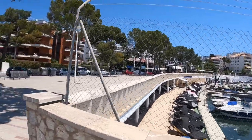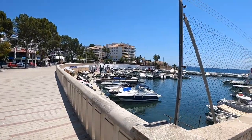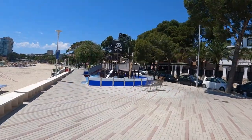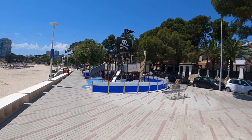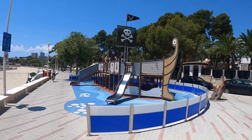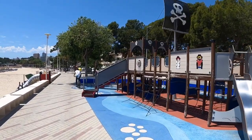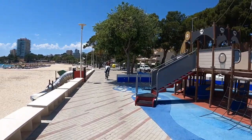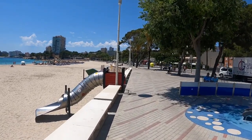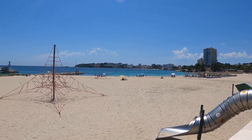So if I turn to the right here, there's a few more restaurant bars along there. And another little walk. Well, we're going to walk past the pirate ship. I think this pirate ship's brilliant if you're a child. I mean, how much fun can you have on that, eh? I do think that's brilliant. And there's a little slide there as well to go down to the beach itself, the sand. It all looks lovely from up here though, doesn't it? It really does.